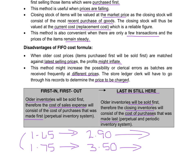So the opening inventory is sold first, so my cost of sales will always be based on the older inventories. The last inventories will be sold last, so that will be the value of my closing inventory.